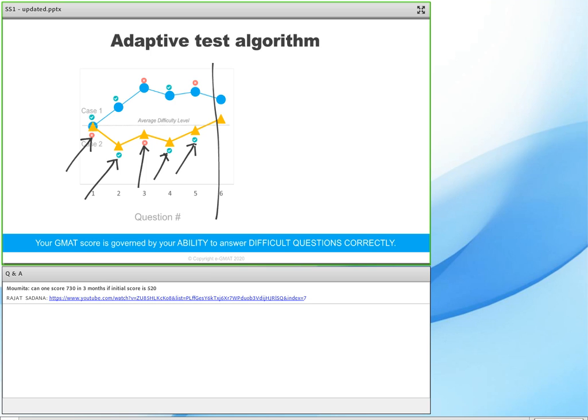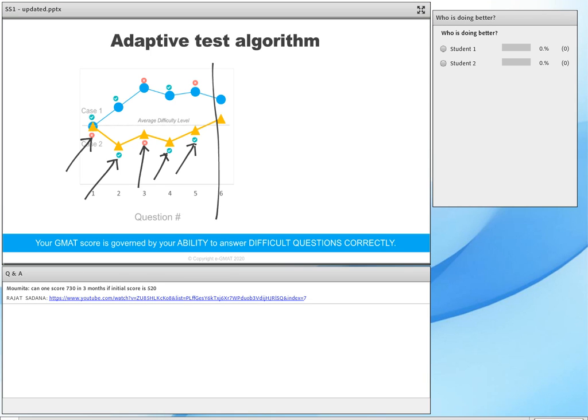If I were to end this test at this point, who do you think would be doing better? Would it be student one or student two? Who do you think would be doing better?